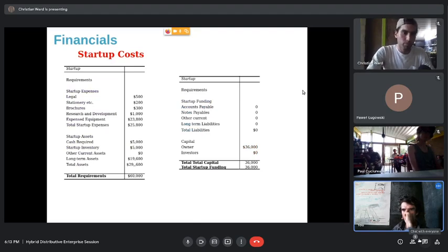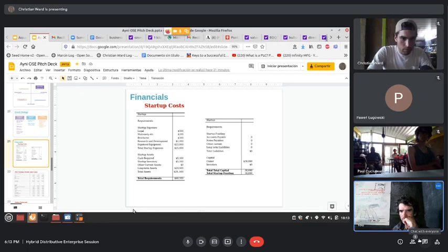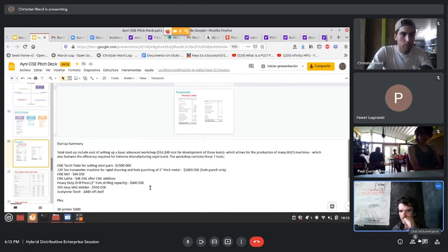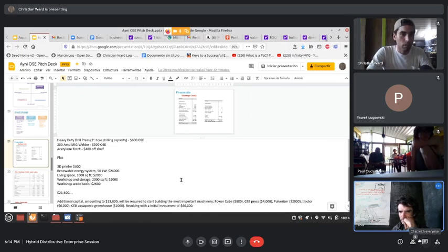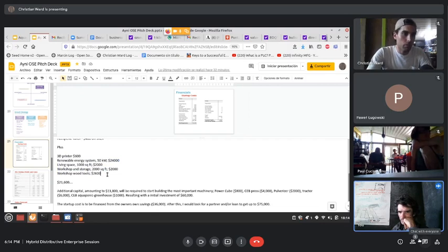So startup costs, I think I'm going to have to start with $60,000 so I can build my own micro factory and household facility and aquaponics with what I have here. So yeah, basic advanced workshop, it's going to cost $15,000. Then workshop, wood tools, workshop and storage, living space, renewable energy systems, 3D printers, and then the power cube, CV press, pulverizer, tractors, CV aquaponic greenhouses. And will result in $60,000.